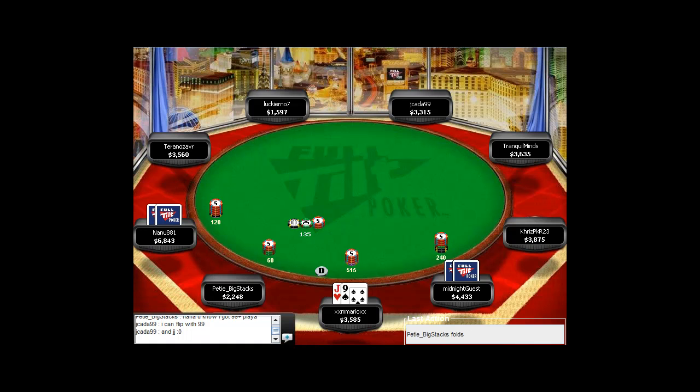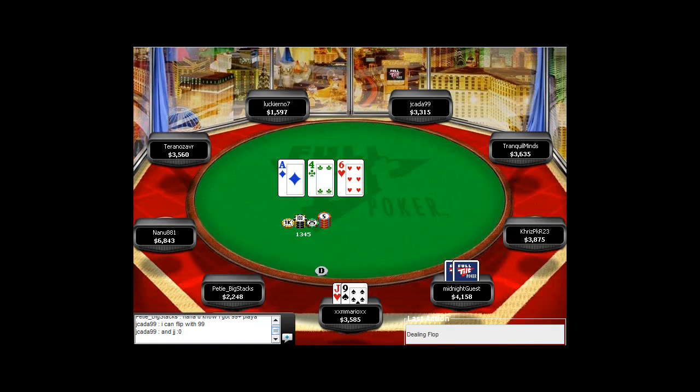Oh look, we got former world champion Joe Cada on the table. That's pretty cool. Our opponent flats the 3-bet, and this board is pretty good for us. I'd like to see a bet of maybe 420. Ooh, good guess. And this should work fairly often.